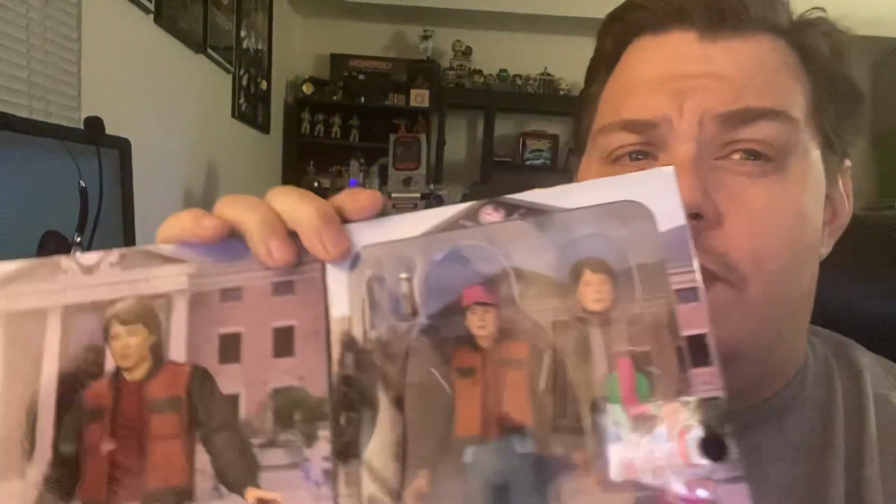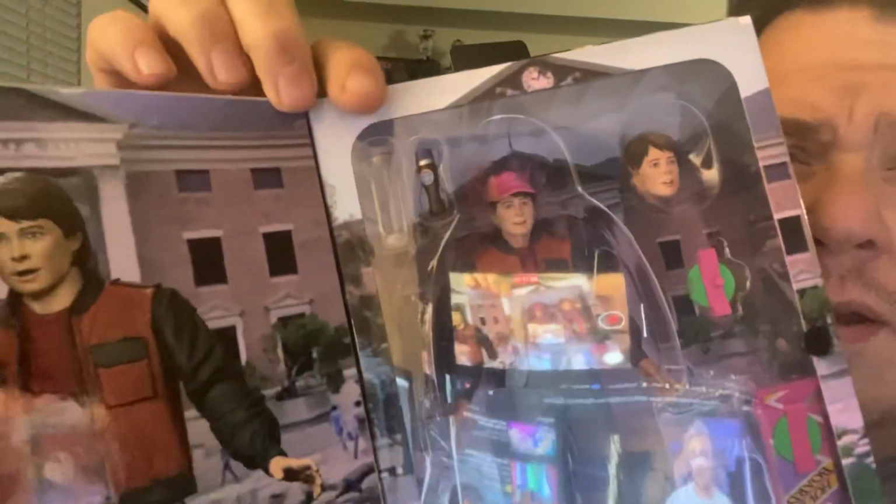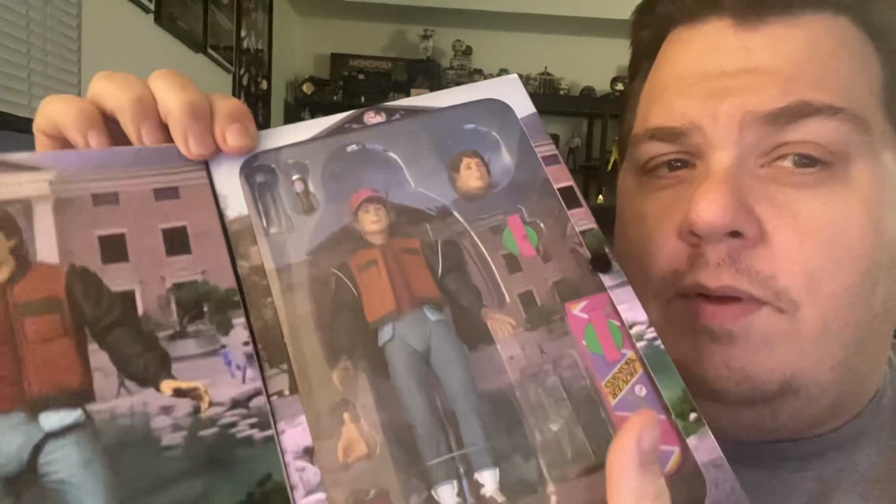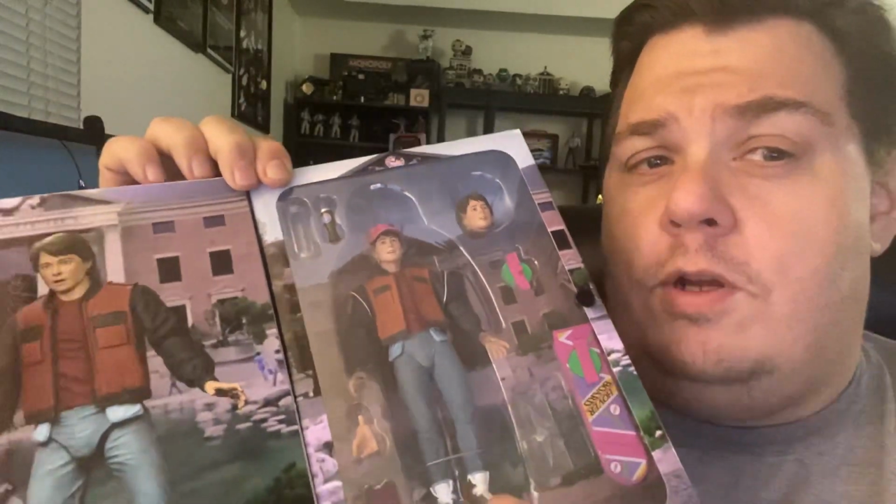Now, this one's going to be a little different. This has a few more accessories. We get an alternate Marty's head because he comes with Marty with the reflective hat on. We do have an additional hand, but we have the Coke, or rather the Pepsi, in this dispenser. We get a hoverboard with a couple pieces to go with it. And he's wearing the sneakers with the power laces. Of course, again, Nike is not present. Big shocker there, guys.